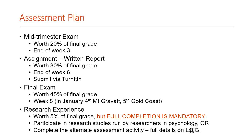Now, while it's only worth 5% in the grade, you're probably thinking, oh, that's not very much. I'm tempted to just blow that off. I can afford to skip 5%. Here's the sticking point. In order to complete the course and to pass the course, you have to have full completion in the research experience task. So we've used this for a number of trimesters now to encourage students to actually engage in either doing the research experience or the alternative assessment task, which is to read psychological journal articles and then critique them.